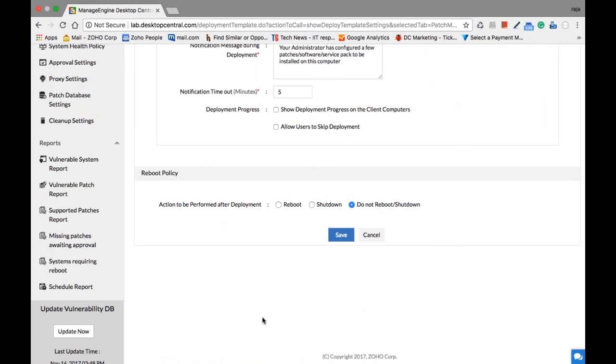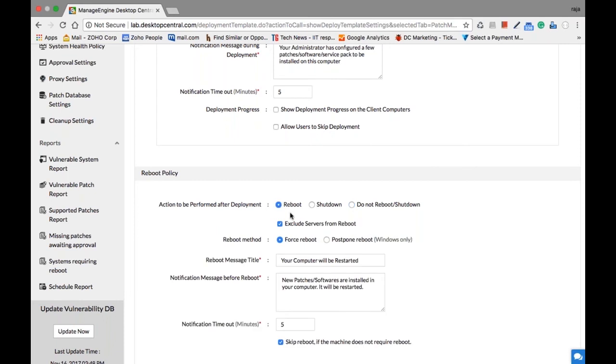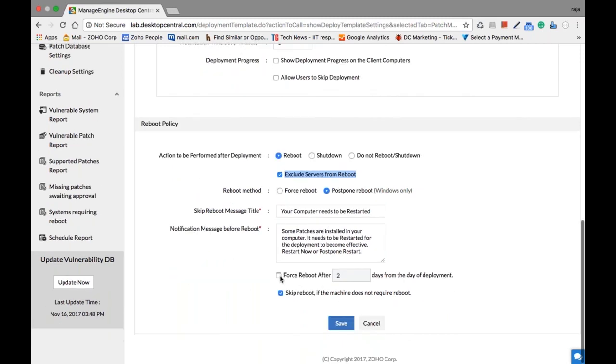The final option here is about reboot policy, where you can choose to reboot. When I say choose to reboot, you can reboot a machine once the deployment has succeeded. In case you wanted to exclude servers from being rebooted automatically, you can well go ahead and configure it. You can also allow the user to determine the reboot policy. In case you want the user to prevent the computer from rebooting itself, yes, you can throw up a message and the user can skip reboot. At some point or other, if you want to force enable it, you can well go ahead and customize it.